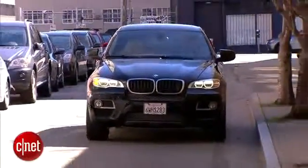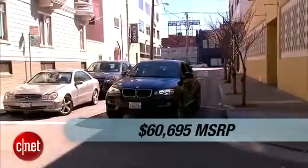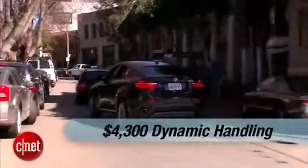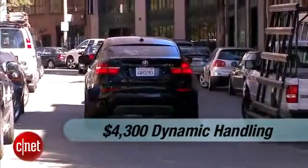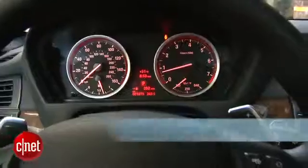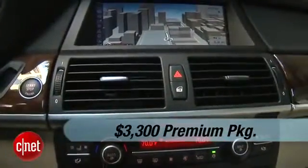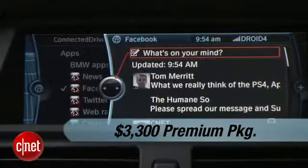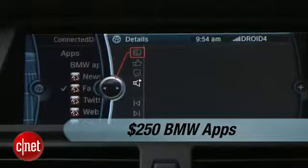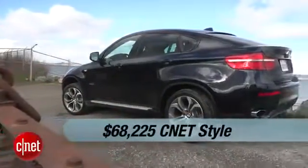All right, let's price this guy. A 2013 X6 xDrive35i is going to run about $60,700 delivered. One of the biggest option packages you can grab is dynamic handling, $4,300. We've got it on this one, but I wasn't all that impressed with the driving, so I might skip it. It might not be much worse, and you'd save $4,000 or more. The package you do want is premium, $3,300. That brings in almost all the CNET tech toys, including navigation, rear camera with top view, the online services, quad zone climate control, and more. And BMW apps, $250. Don't be cheap, you want that, but it only works with your iPhone as of this date. All in, we're at around the mid $68,000 range, CNET style.